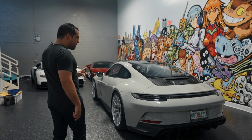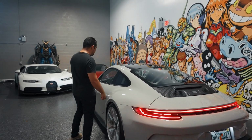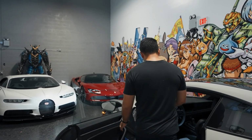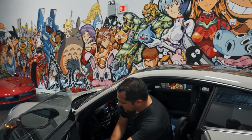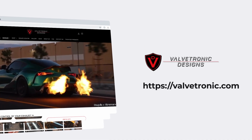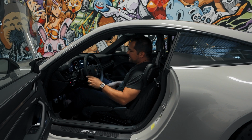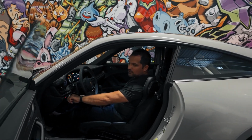This is probably one of the best sounding exhausts I've ever heard on a Porsche. I'm gonna let you hear it. There's a lot of clips I'm gonna show you of the drive-bys, etc. But this does an amazing job, and I can't recommend it enough. The team at Valvetronic is incredibly helpful, and I wanted to point out that I've studied every exhaust on the market for this car, and this is by far the best sounding one.